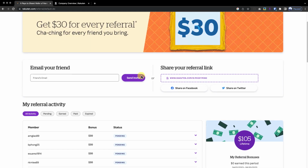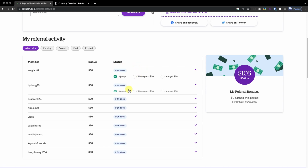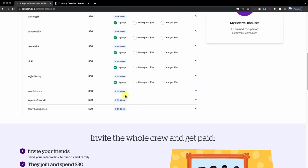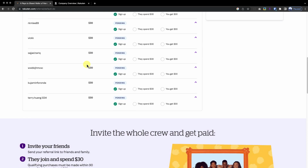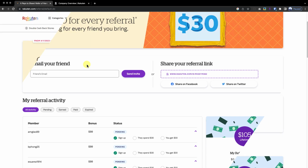Here are some people that signed up, but as you can see, they didn't even spend $30 to get their $30 bonus yet. There's so many people right here. I'm creating this tutorial to show you guys how to use Rakuten to make money. As you see over here, I made $105 in my lifetime in terms of referrals. And this quarter, since April, I did not make any money yet because all these people that signed up did not know how to use it, or maybe they're just waiting to buy something. I'm not sure.